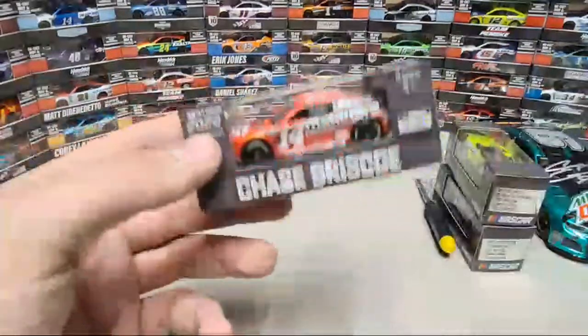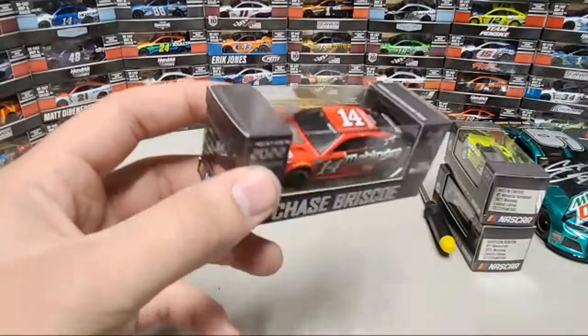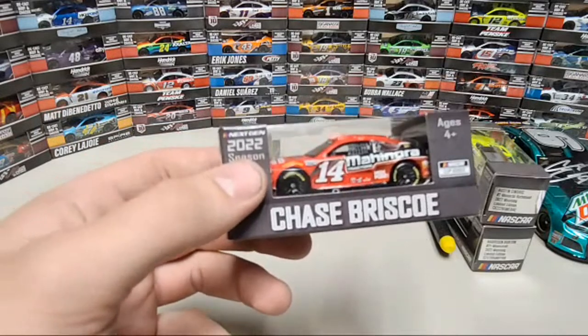It doesn't feel too bad or too different from the Gen 6. It doesn't feel cheaper or worse made. It feels on par. It doesn't feel that bad. I think the wheels feel a little different, but I will say these do roll really well.